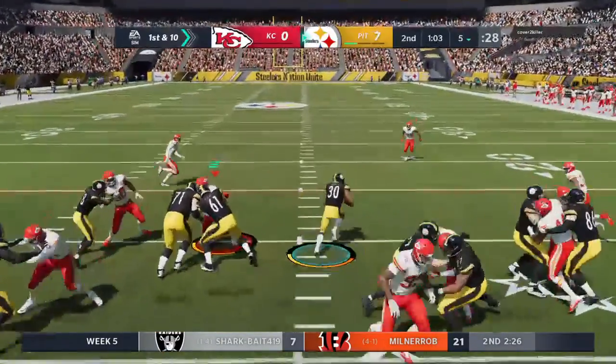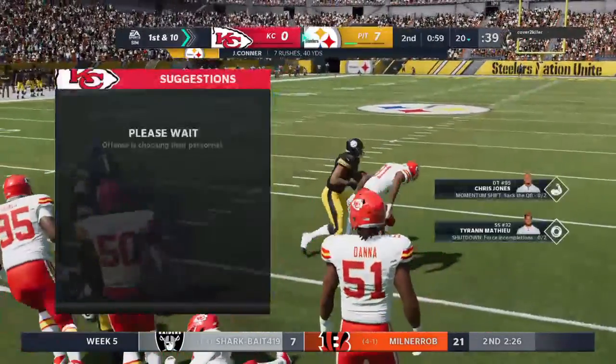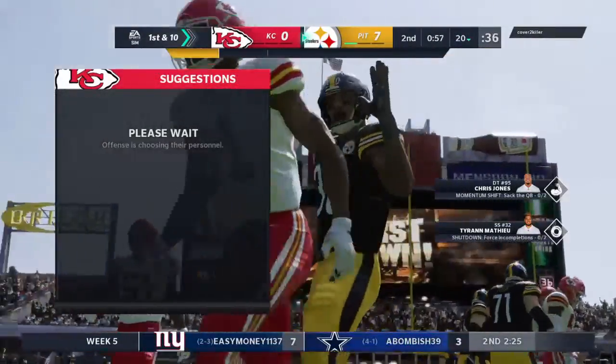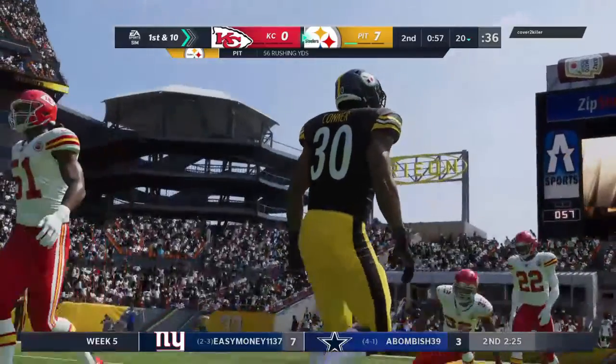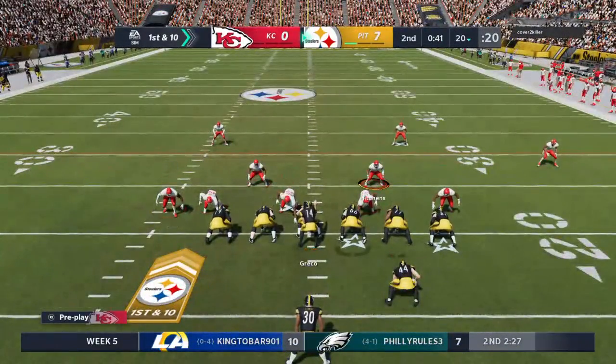They start with a give to Connor. And he's taken down, but able to get this up to the 20-yard line. 16 yards right off the bat and a first down. 1st and 10 at the 20-yard line.